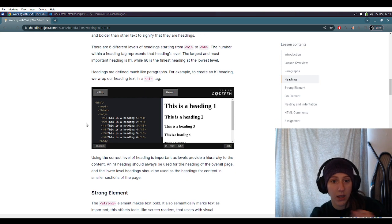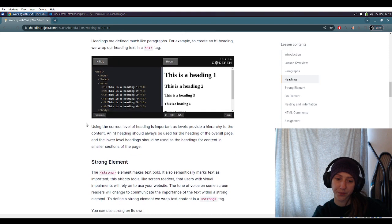Great. So using the correct level of heading is important as levels provide a hierarchy to the content. An H1 heading should always be used for the heading of the overall page, and the lower levels should be used as the heading for content in smaller sections of the page.